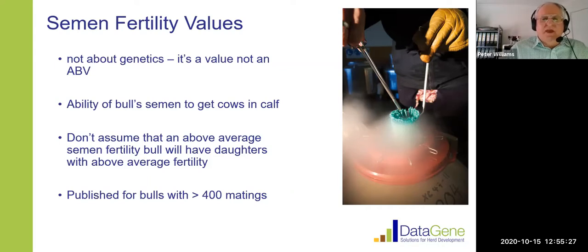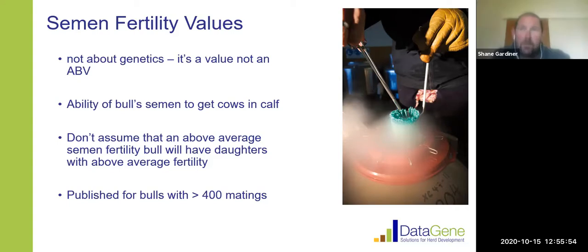Now, the important thing with semen fertility breeding values is that they aren't related to daughter fertility. So if you have a bull that's really good at getting cows pregnant, it doesn't always connect that their daughters are. An example I'll use was a bull that I worked with over many years, a bull called Lucky Strike. You'd remember him, Shane? Yeah, he's nice and white.